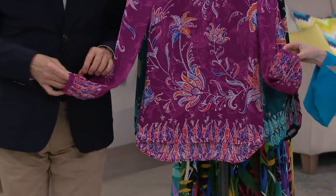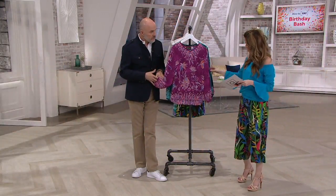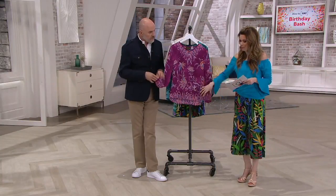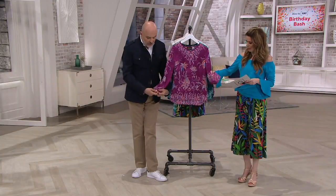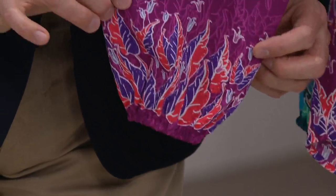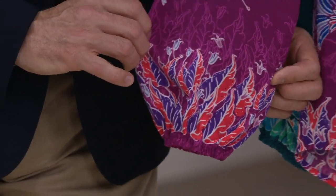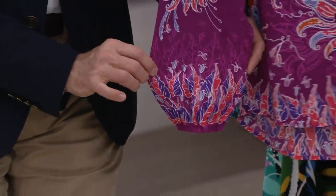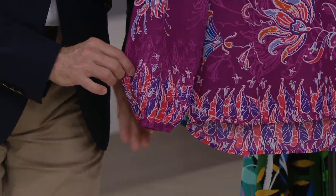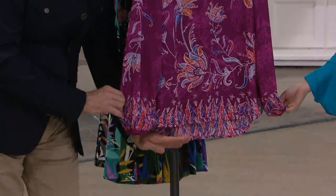So normally sometimes we get these tops that kind of roll up on us, right? But this is not, because you gave us something special. We gave you elastic, but of course we also gave you the print. So you see the same border print that's on the hemline and the neckline, so it all sort of matches back. You see how it beautifully joins the hem of the shirt and the sleeve.